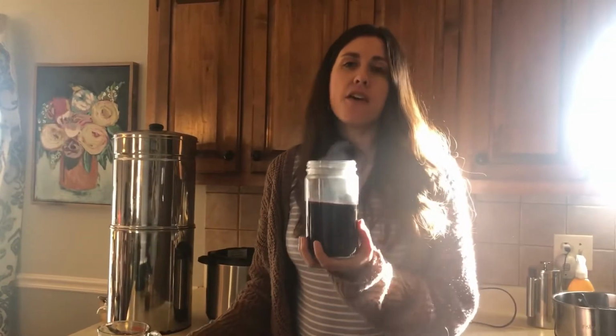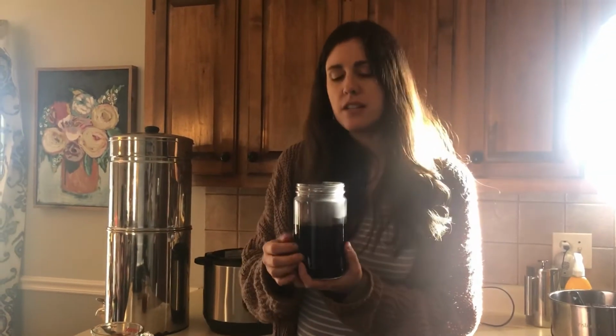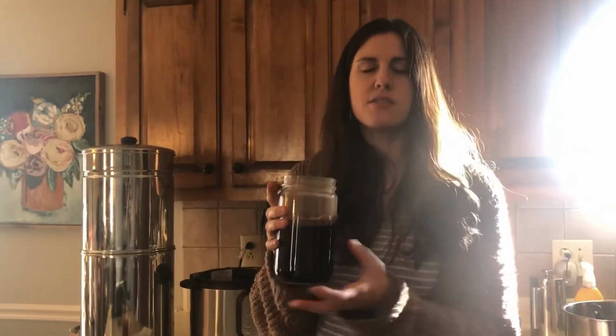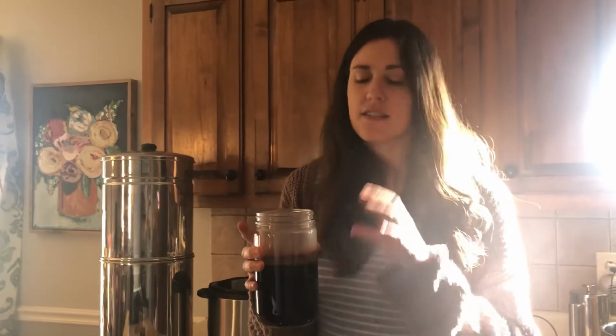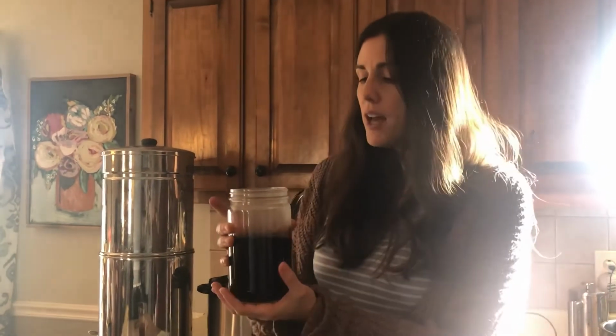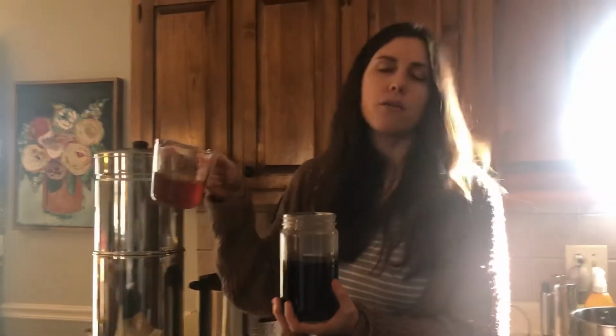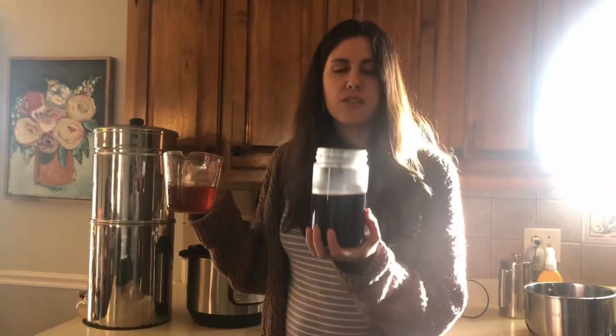Okay, so we have smashed and strained our berries, and I put them into just a quart-sized glass jar. Glass is usually best for storing things. This is going to be stored in the fridge. But we want our elderberries to come down to room temperature before we add our 1 cup of raw honey. So I'm going to let this cool down here.